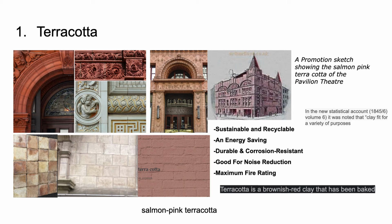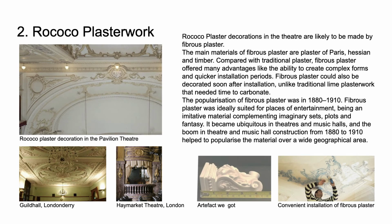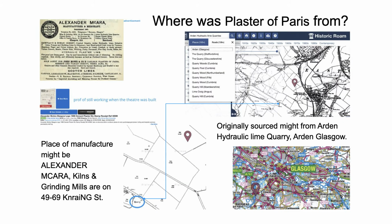Another component we selected was the Rococo plasterwork. It can be seen almost everywhere inside the theater, from the ceiling to the edge of the balcony. After researching different types of plaster and plaster decorations in theaters built in the same time period, we found that the material of the Rococo plasterwork in the Pavilion Theatre should be fibrous plaster. The major material of fibrous plaster is plaster of Paris. After searching for information on companies producing it around 1900 in Glasgow, and the Digimap from around this time period, we estimated that the original source was Arden Hydraulic Lime Quarry, Arden, Glasgow.